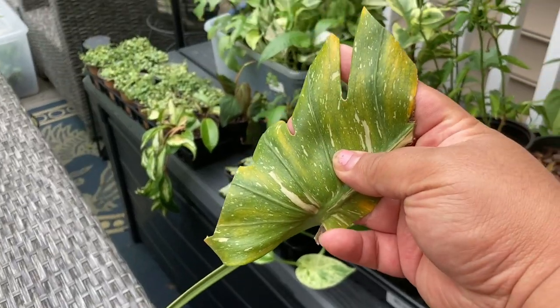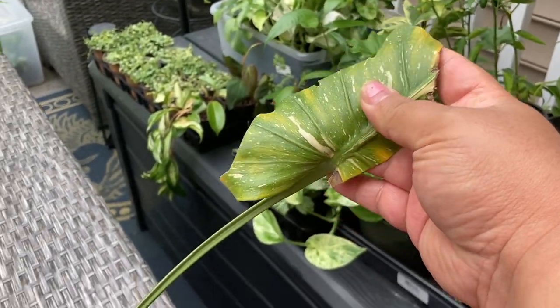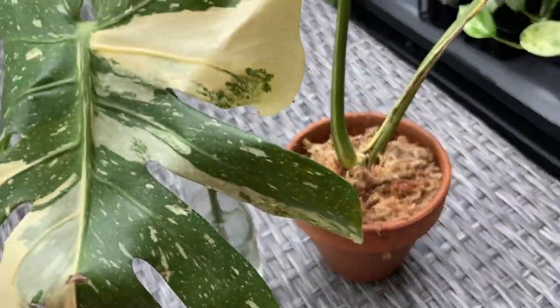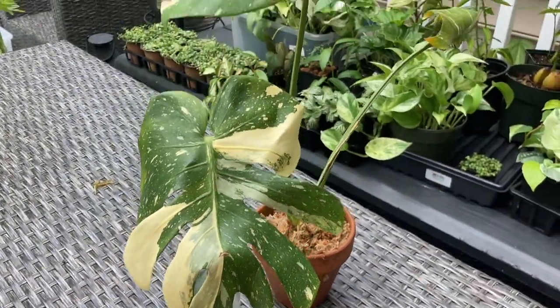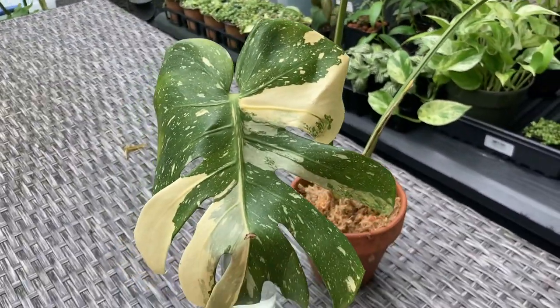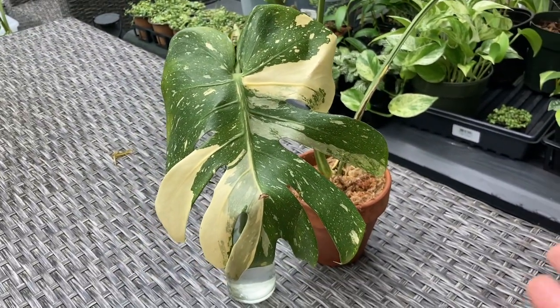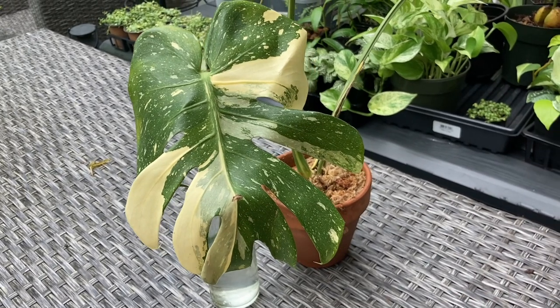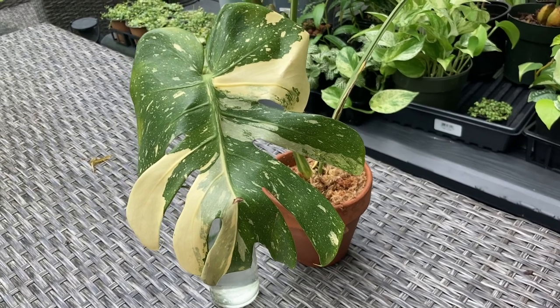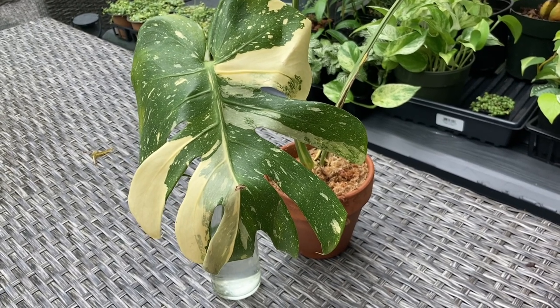So this is what's left of it. I've been cutting off the yellowing leaves, and I didn't want to cut it out until it also just rotted off the stem. But this is the only good leaf left, and this one I'm going to enjoy and take tons of pictures of, to at least have a memory that I have this, just in case this Thai Constellation Monstera completely dies on me.